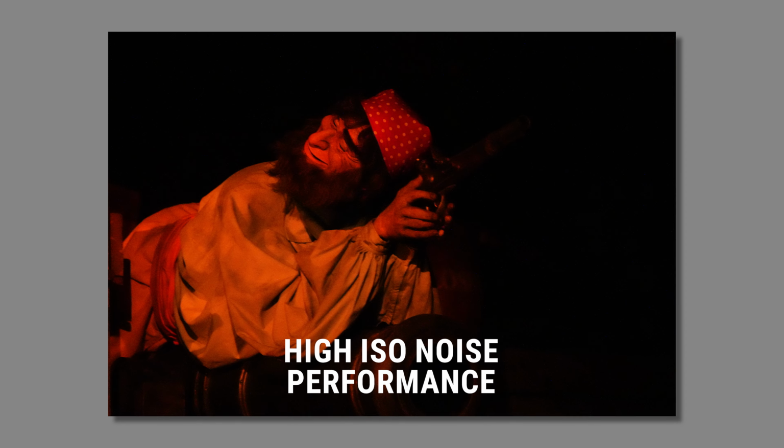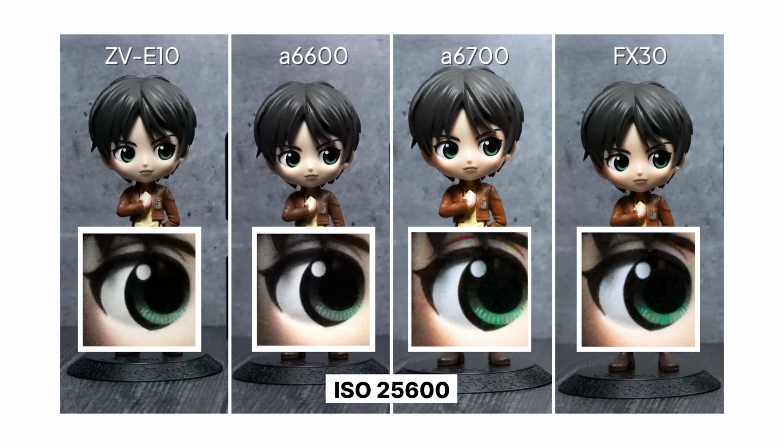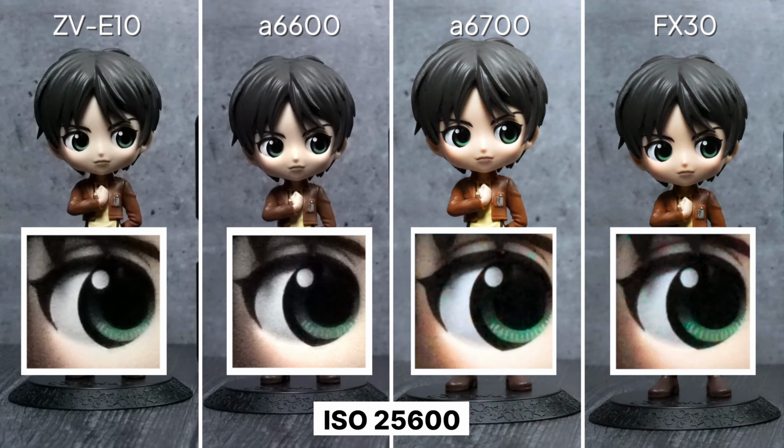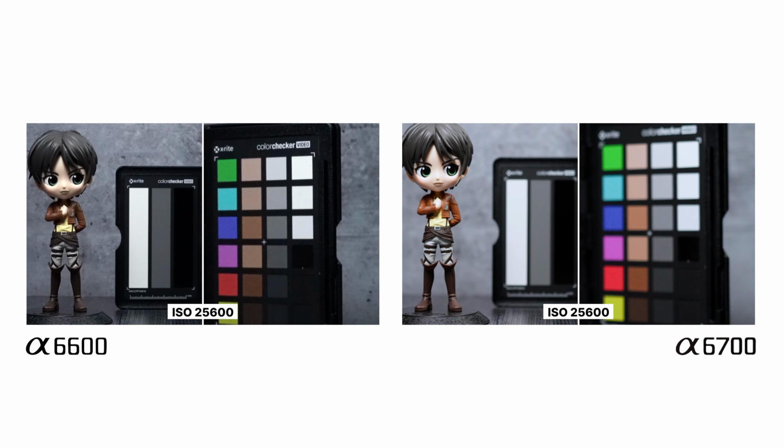Let's take a look at the high ISO noise performance. With standard picture profile, I'm not seeing too much of a difference in terms of noise when comparing with the a6600 and the ZV-E10, other than the color science on the newer cameras is better. But to maximize the dynamic range of these cameras, we need to shoot in S-Log 3, and immediately, the difference is staggering at ISO 32,000.